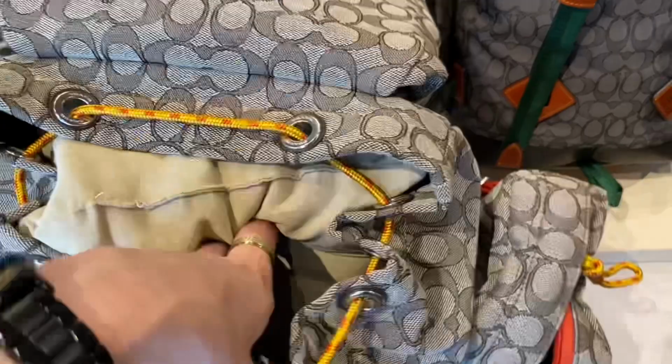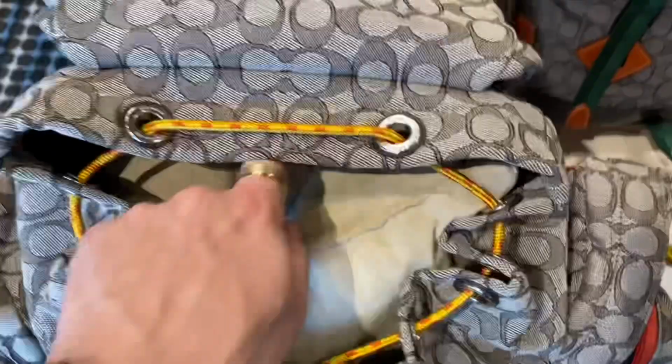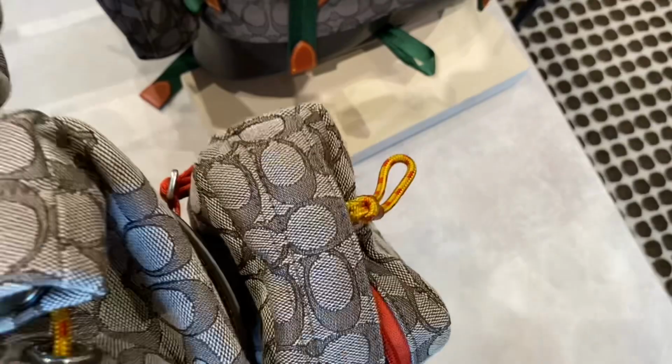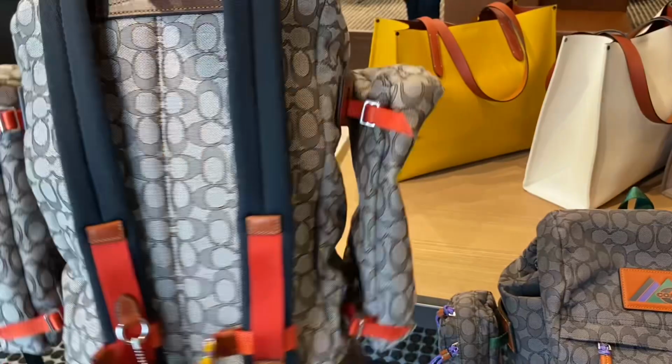The textile jacquard, though, was nice. Beautiful, beautiful canvas. It's really beautiful. Just really not my alley. Not my style at all. I'm fishing around trying to find the price tag somewhere, girl, but it is nowhere to be seen. Craftsmanship, immaculate. Bag design, I'll leave that for you guys to decide.